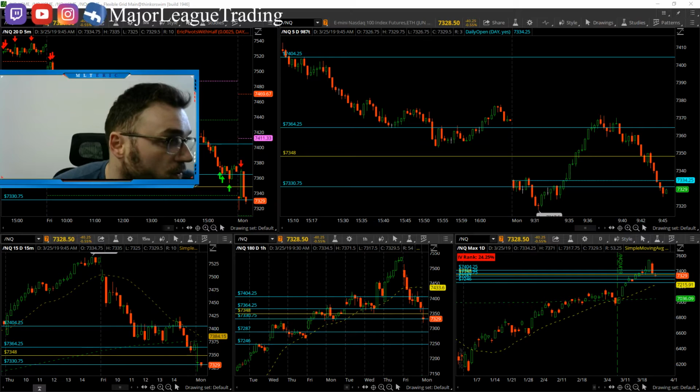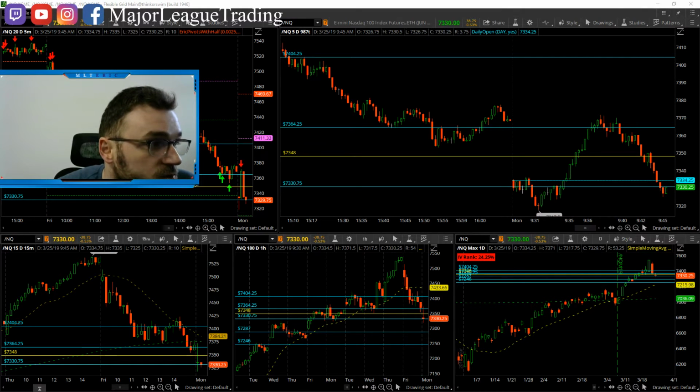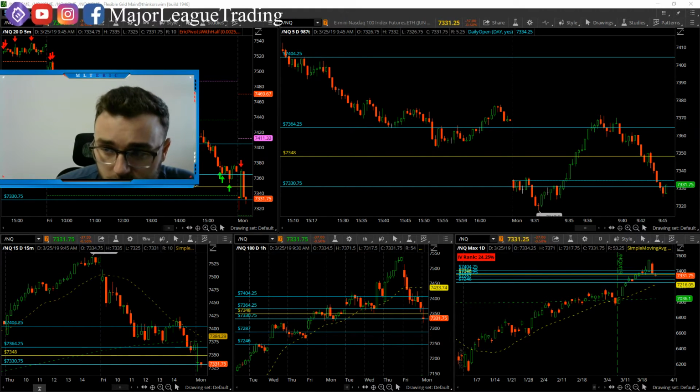We've got both the Russell and the Dow putting in new lows so far in the day. So we do have a little bit of a divergence kind of setting up right here. S&P's back into that level, Nasdaq's back into that level. So you could make an argument here for a long side trade, and be very valid with it with the divergence.